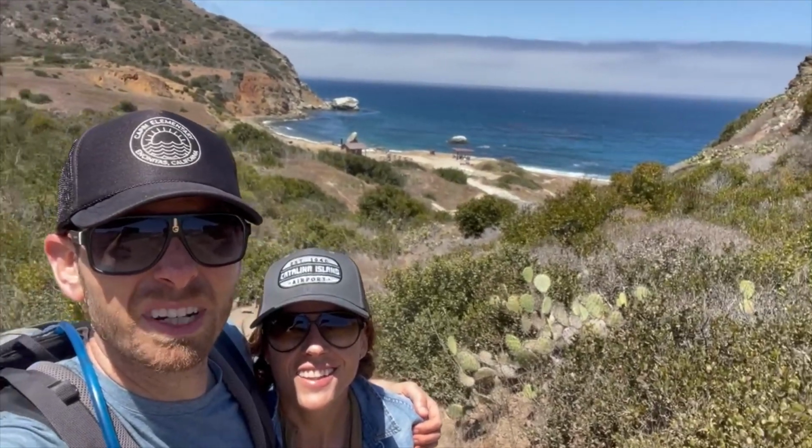We're in Parsons Landing. This is the end of the Trans-Catalina trail. Tip to tip. Yep, we did the whole thing, and it's pretty awesome here. You know we're officially heading home now, right? It's done. That's it.